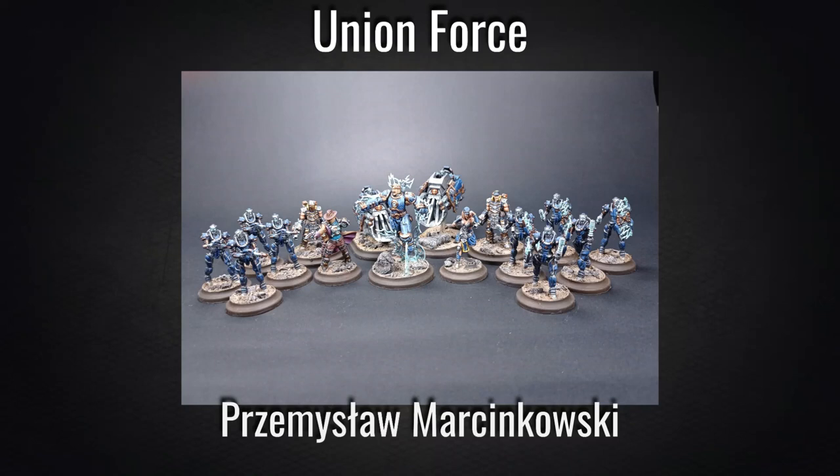So next is the one that I picked from Pshemislav. Hopefully I've pronounced that correctly. It is the Union side of the Showdown and Retribution box. I really like all the models of the box, and I think he has done a stellar job. There's also some pacifiers in the background as well. It's all just really, really stunning.